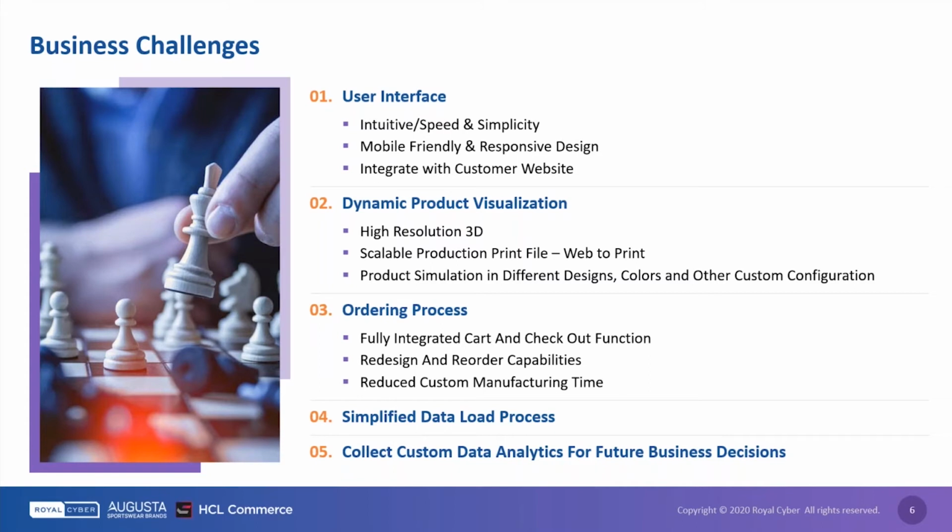And the second thing is to make sure that we capture all these capabilities and features and put them into a mobile friendly and responsive design, so that it can work with a large desktop, small desktop, tablets, and mobile phones. The vision is that we also need to make it speedy, in a way that somebody should be able to design a garment while they're waiting at a stoplight.